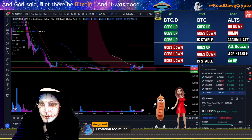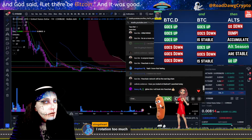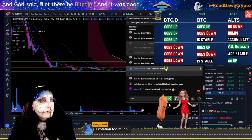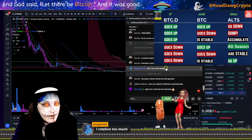Stricker says I rotate too much. That was one of my big weaknesses too, and now that I've stopped doing that, it's making a huge difference. I'm noticing I have more capital. I have more dry powder.